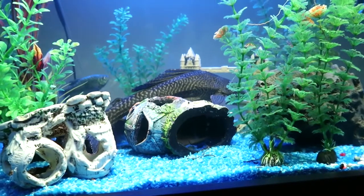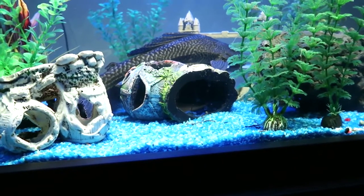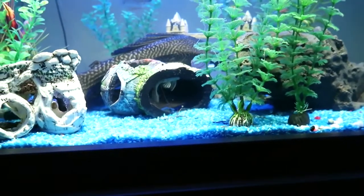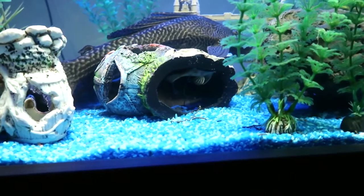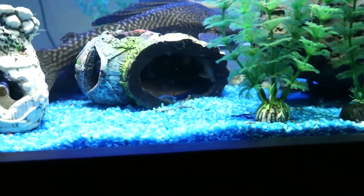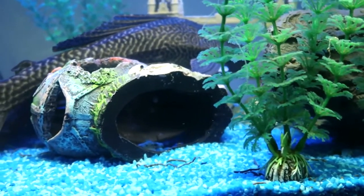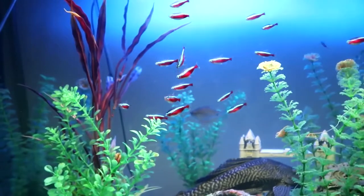So as you can see, the common pleco's on top of the submarine now. Here he comes. There's the pleco again now, the albino. You can just see him. He comes round. They get quite lively when you can see him. I'm hoping you can see it okay. And they disappear quick. And there's all my tetras.